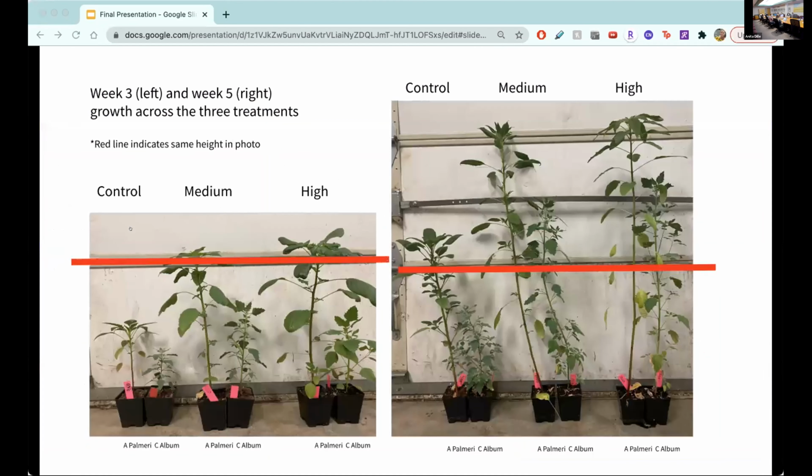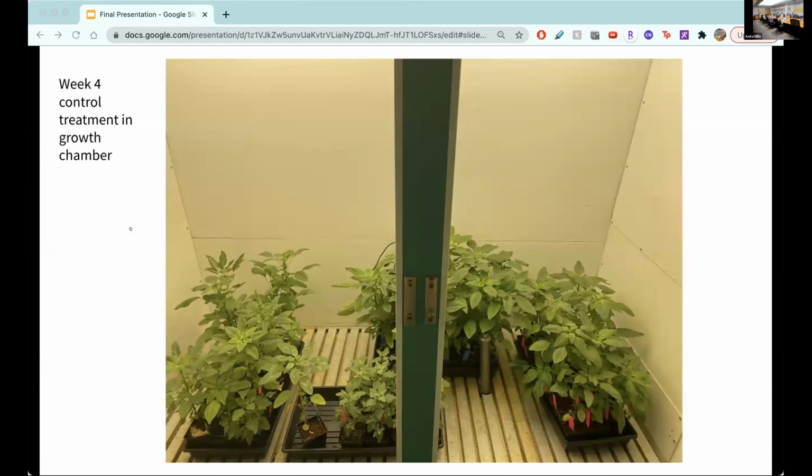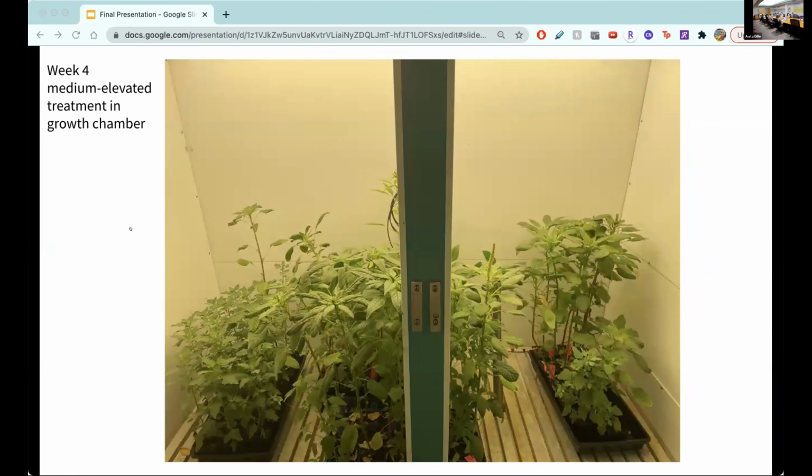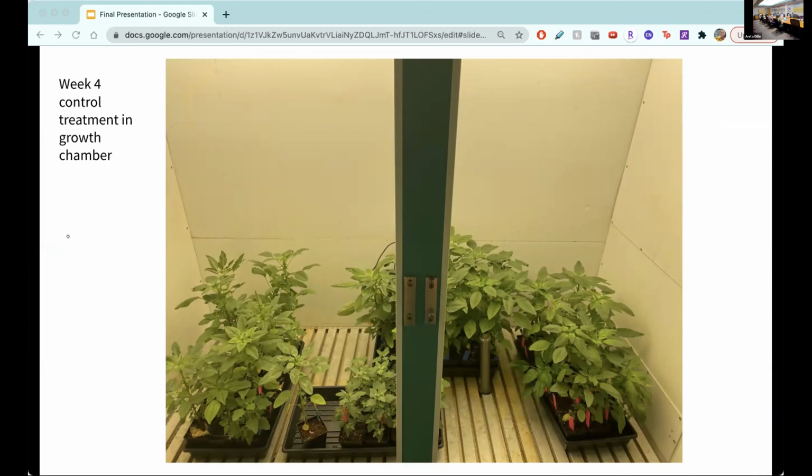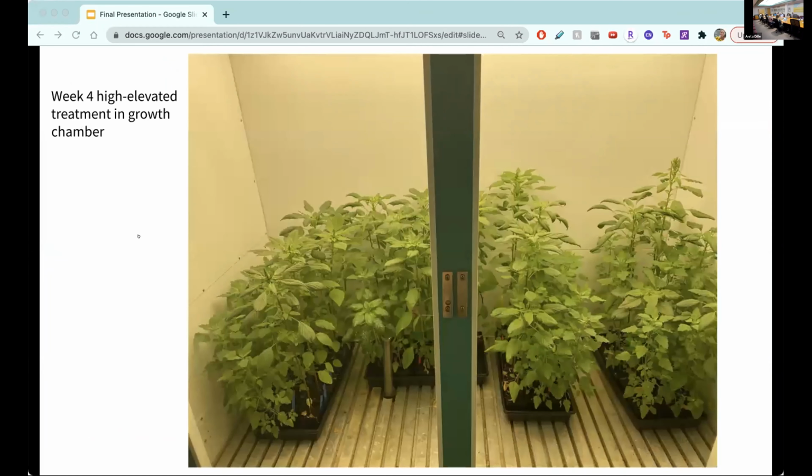Before we get to the findings, I just want to show you some pictures of what the plants looked like during the experiment. These pictures show their voracious growth over just 2 weeks between week 3 and week 4. This is what makes them such strong competitors in the field. They nearly doubled their size. You can see the Palmer amaranth on the left of the group and the lamb's quarters on the right. Here, this is week 4. This is the control chamber of both Palmer and lamb's quarters in here. This was the medium elevation of CO2, and this was the highest elevation of CO2. So you can see medium and high approximately similar, but a much lower growth rate with the non-elevated CO2.